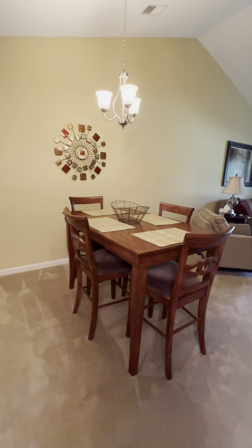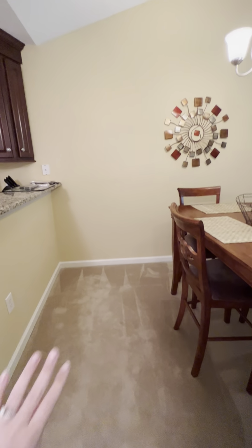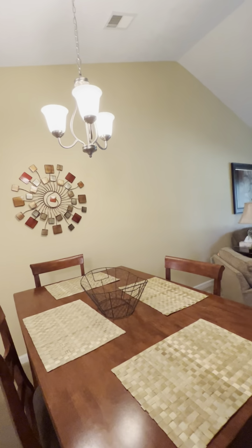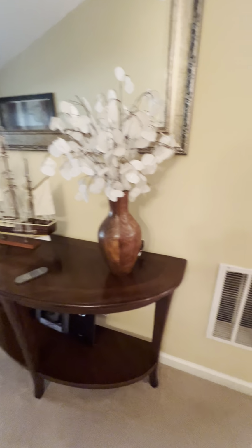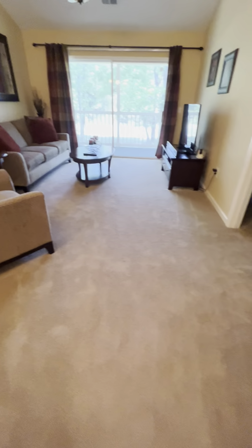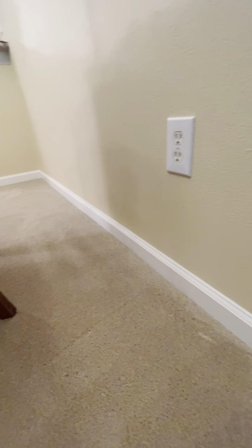So you have the dining room. You have plenty of space here. You could probably put bar stools or a bigger table. There's plenty of room. This carpet is super clean. It's like they vacuum very regularly. Again, baseboards. Well maintained.